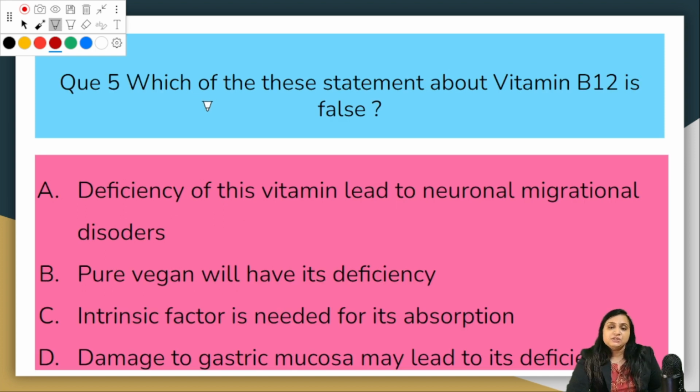The next question is, which of these statements about B12 is false? A. Deficiency of this vitamin leads to neuronal migrational disorder. B. Pure vegans will have its deficiency. C. Intrinsic factor is needed for its absorption. Or D. Damage to the gastric mucosa may lead to its deficiency.